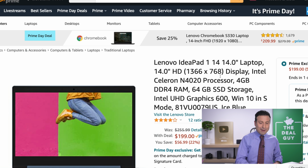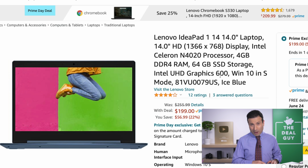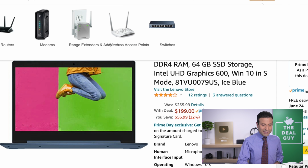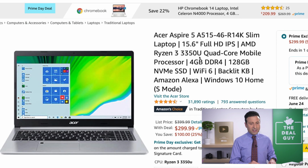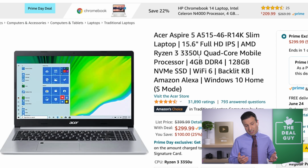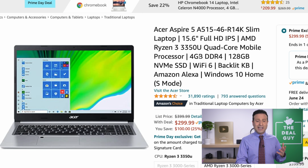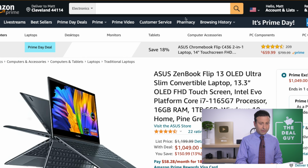The Lenovo IdeaPad. There's some great laptop, Chromebook, and desktop all-in-one deals that are dropping. I am updating constantly. Expand that video description box. $199 down from $256. Beautiful. Moving on to the Acer Aspire. It has a measly 4 gigs of RAM, but a nice solid-state drive. So for your basic everyday computing tasks, this is a very popular model that's now coming in at $100 off. I really do like the slim laptop profile on that.